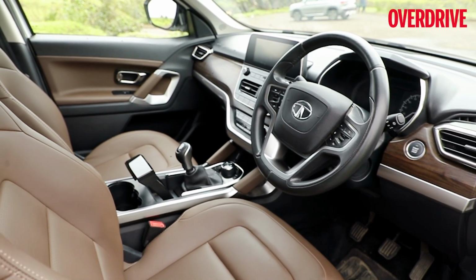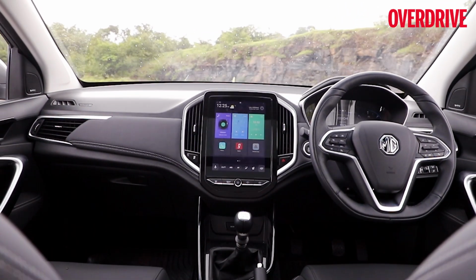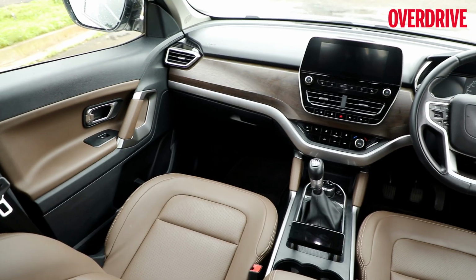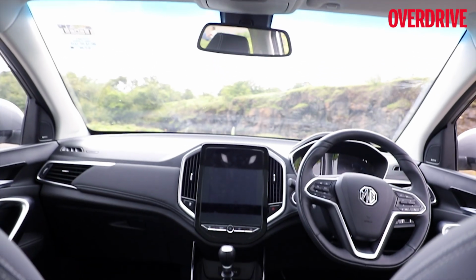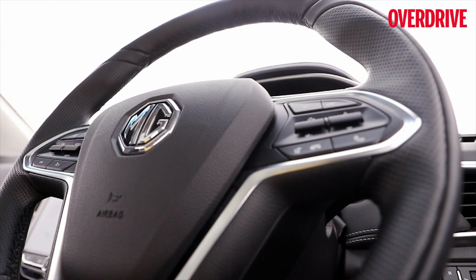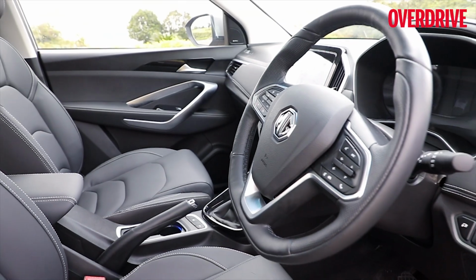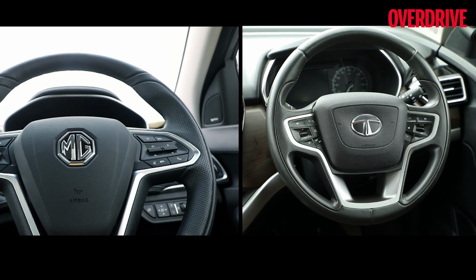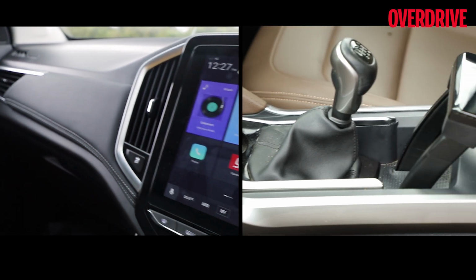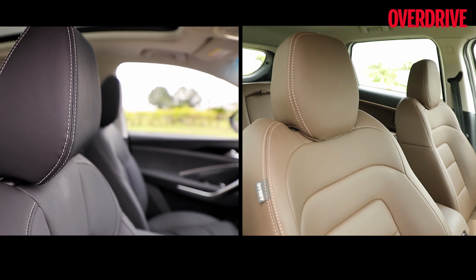Like the exterior, even the cabins of these two cars will come down to a personal preference if you're making a choice based on their designs and layouts. The Harrier looks quite sophisticated with its multi-layered dash compared to the Hector's simple appointments. The Hector's cabin makes up for the lack of flair with mood lighting and electrical adjustments for the front seats though. Both cars have perforated panels on the steering wheel, soft touch materials on common touch points, and leatherette upholstery to create an air of being premium.